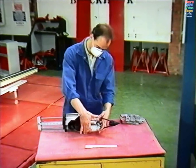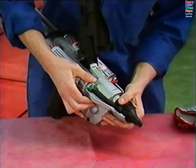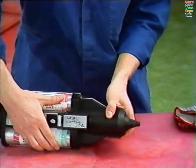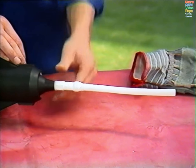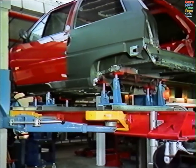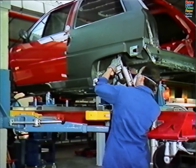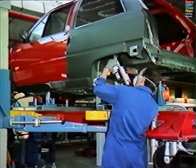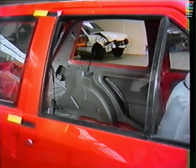This was chosen particularly because it cures by chemical reaction and not by moisture, as in the case of single-part polyurethanes. The risk of corrosion is thus significantly reduced. A special nozzle had to be made up for the gun to overcome the difficulty of access underneath the wheel arch. It was also necessary to put a bead of the bonding material inside the vehicle to complete the sealing process.